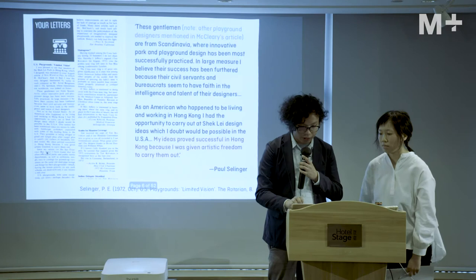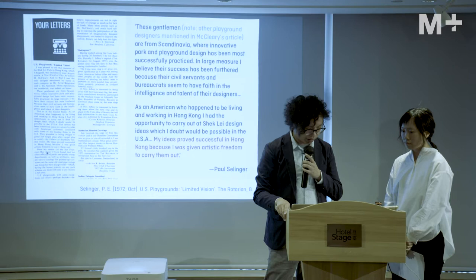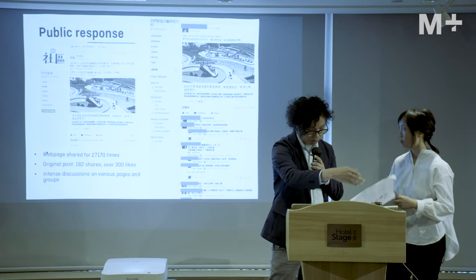And in October 1972, Paul Sillinger was writing to the magazine, responding to the article. He thanked McCleary for featuring his work and went on saying how American designers were hindered by bureaucracy and how he was given full artistic freedom in Hong Kong to carry out his ideas. So these are all the background.